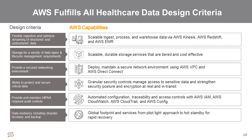Services such as CloudWatch that lets you monitor your resources. CloudTrail, which gives you an audit of every AWS service call made, and Config that will actually let you track the inventory that you're running in AWS. And finally, things around data resiliency for disaster recovery and backup.